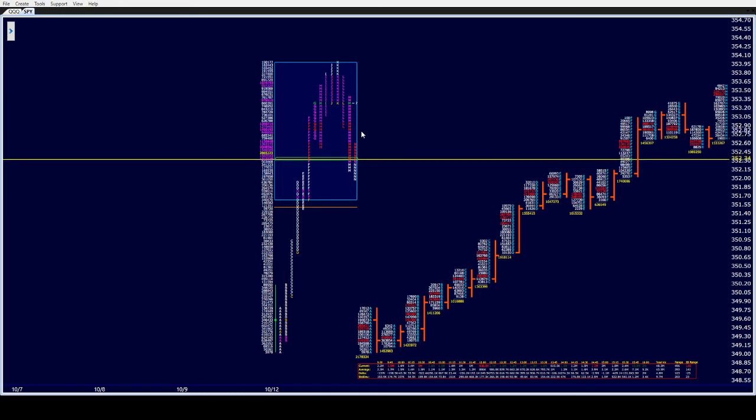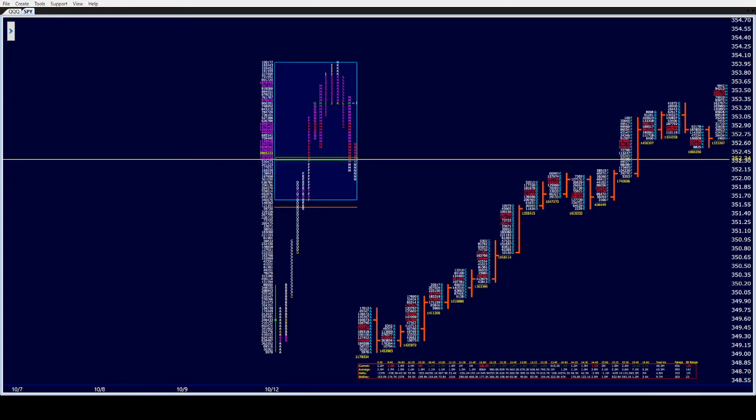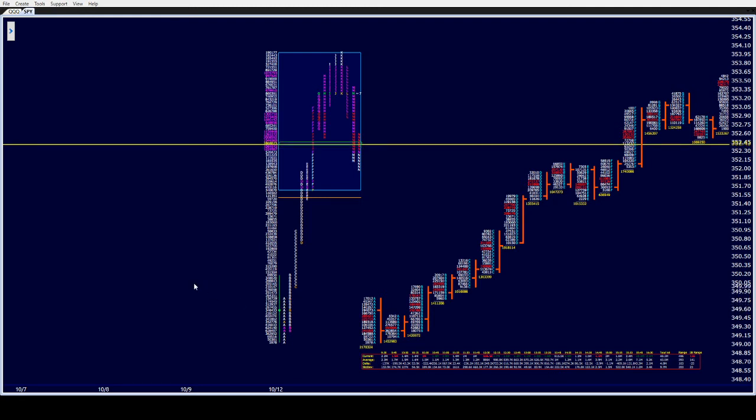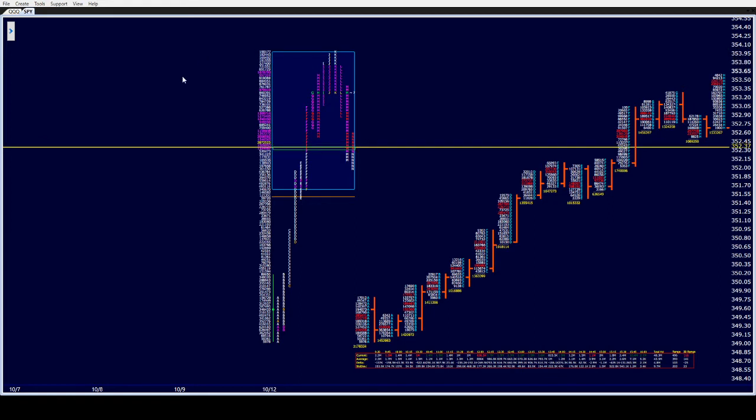Why wasn't I long? Well, it never gave me the pullback that I really wanted. The only time I could have and should have probably been long was in C period. Once it couldn't fill those single prints, that could have been my out, either the single print fill or below the opening. But I'll be honest with you, it was a decent sized gap, and we had those single prints above us, 3 sets. It's easy in hindsight. Now they filled 2 and even got into the third, which I would not have expected. But that would not have hurt me.